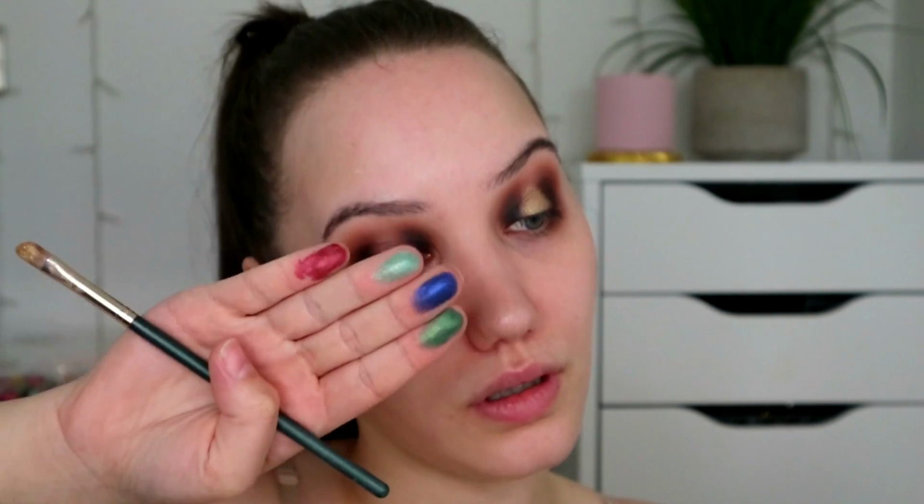Seriously, if you haven't bought this palette yet, please consider it. Look at all these neutrals and then you've got these really pretty, more jewel tones as well.